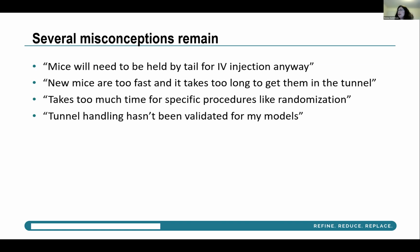Some people indicated that it would take too much time if you were doing procedures with a lot of mice, like randomization. And we stressed that the additional time spent up front on this process may be slightly greater, but the time savings was not an acceptable reason when it came to the welfare of the animals.